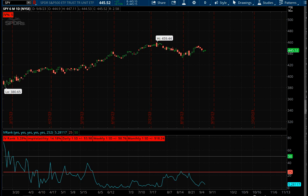So, let's take a look at the market like we always do and bounce around and look for something to trade. So, here we are. This is the S&P 500, and you can see it's been on a bit of a roller coaster the last month or so. It's been down for a while, then it went up again, then it came down. So, it's been bouncing around. And volatility, as you can see, has spiked a little bit over the last few days. So yes, this is the S&P 500, and you can see the volatility rank is 5.